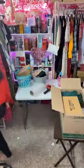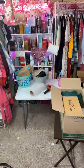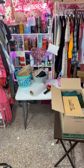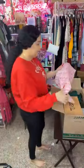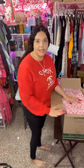Let me print her packing slip. And let her know that the shoes are gonna, or the white shoes will be in her next order. Let me get her a tissue paper. And then her order is done. And it fit in here perfect. I'm still gonna have to go get 2 medium boxes. What time is it? Okay, I still have time.